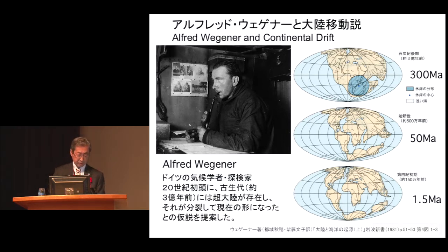About 100 years ago, Alfred Wegener came up with a theory, which is continental drift. If you look at the Earth, just both sides of the continents in between the Atlantic, the shapes of the continents are very similar. That's why he came up with an idea, and they looked at the distributions of the remains from 300 million years ago. He came up with this idea that 300 million years ago, there was a supercontinent. This is quite an interesting theory.